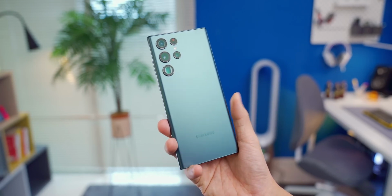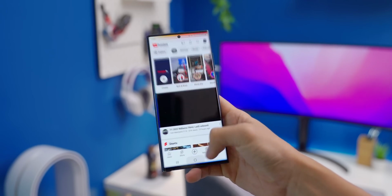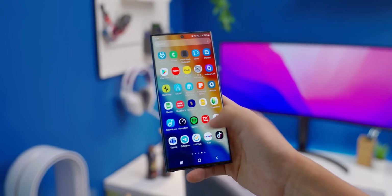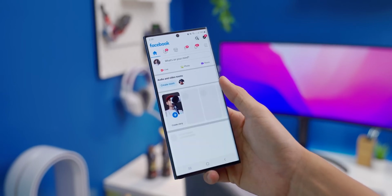It could also be a great companion phone. Maybe you have a newer phone as your daily driver, but you want something with a great camera and S Pen for specific tasks. Overall, the S22 Ultra is a testament to how well-built flagship phones can age.